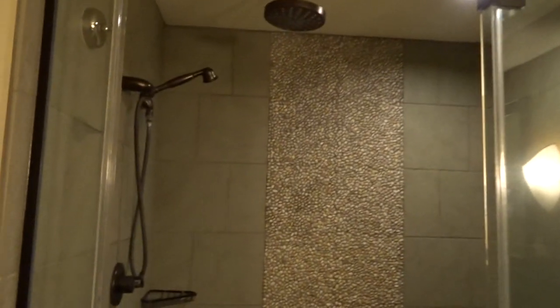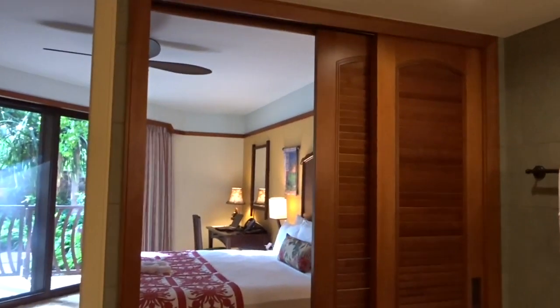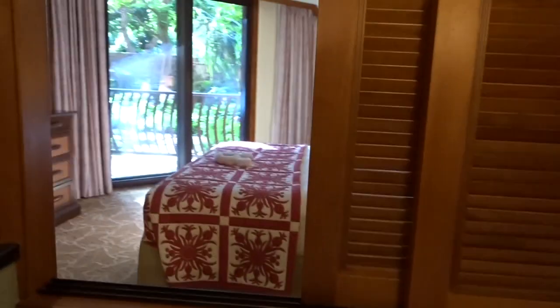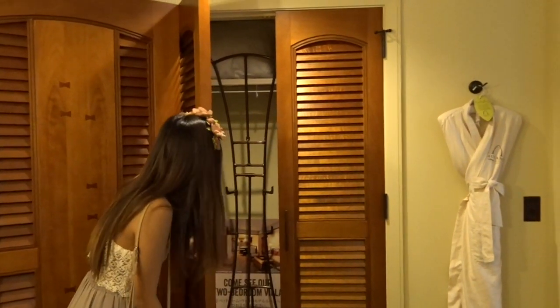Ooh! The bathroom! Oh, wait a second. We gotta look at this first. Wow. Wow, look at this. I wanna take a bath here. And you can open this and watch TV, I guess, while you're in your bath. Open that again. Just a closet. Oh, a hanger thing. That's cool. And another sink.